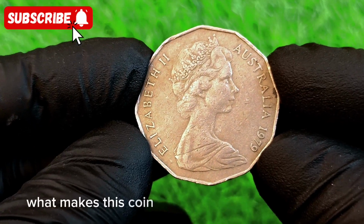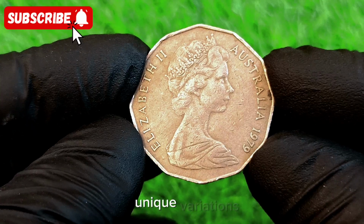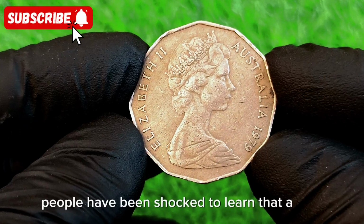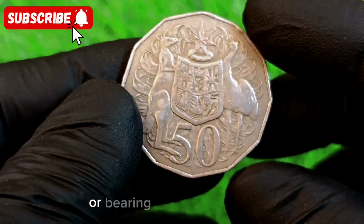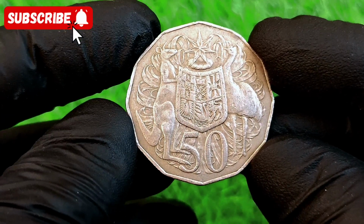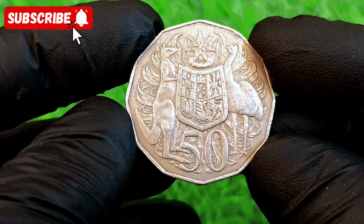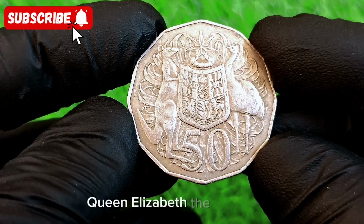What makes this coin so compelling is not just its age, but the combination of rarity, unique variations, and the fierce demand among collectors that drives its price into the thousands. People have been shocked to learn that a single 1979 50-cent coin, in exceptional condition or bearing certain minting errors, can fetch a staggering amount in today's market. Imagine holding what you think is ordinary loose change, only to discover it's the key to an instant financial windfall. This is the magic of the 1979 Australian 50-cent Queen Elizabeth II coin.